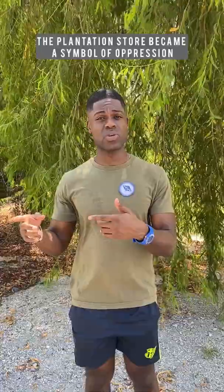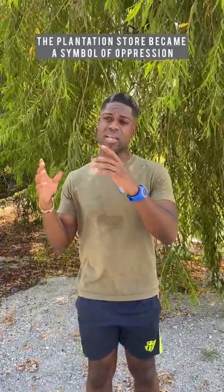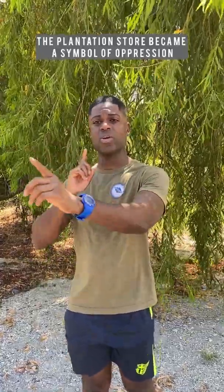What's interesting about the plantation store is that it actually operated until 1975. Interestingly enough, in the early 60s, when MLK was assassinated, the wage workers, the sharecroppers on this plantation, actually burnt that store. And it was something that was commonly occurring on River Road.